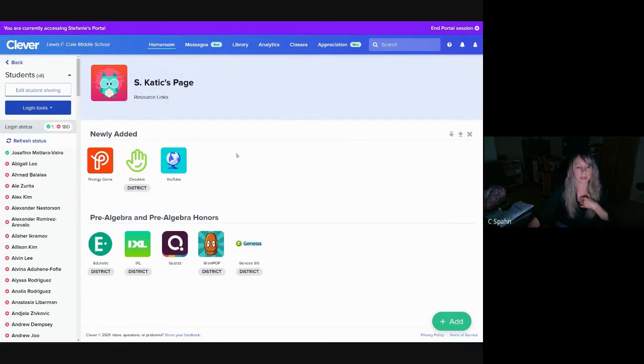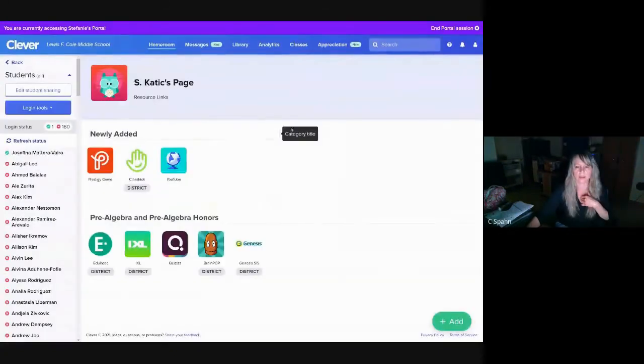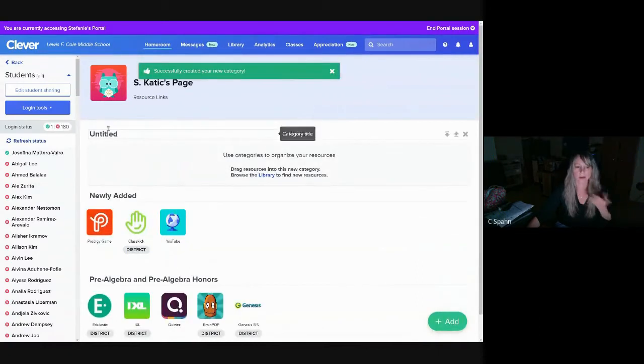What's nice about here is you can customize this page. You can come up here and rename the page title. You can even personalize and click on the icon. You can upload your own picture, change the color. All of that is available right there. And then you have all of these pages that you can add by coming to the green plus add in the lower right. You can add a category.